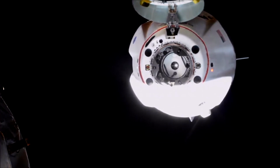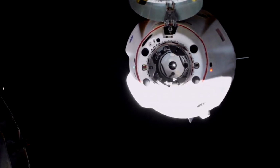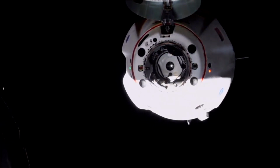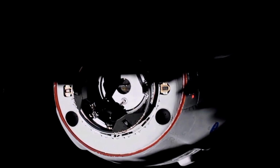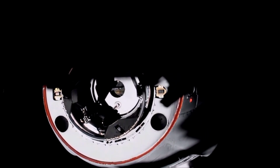You can see much more clearly there the hinge mechanism for the nose cone. Those four black circles are the forward bulkhead Dracos, not to be used at this time. And then, of course, the pedals of the soft capture system. And we are just 5 meters away. Again, we're racing that sunset.